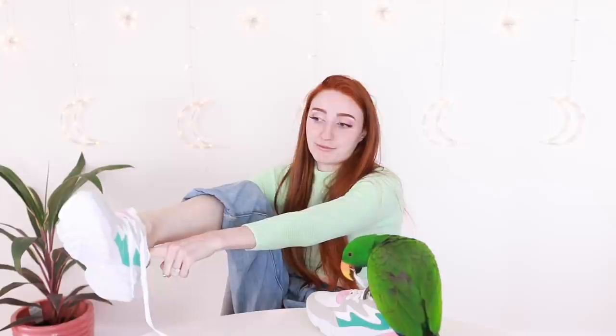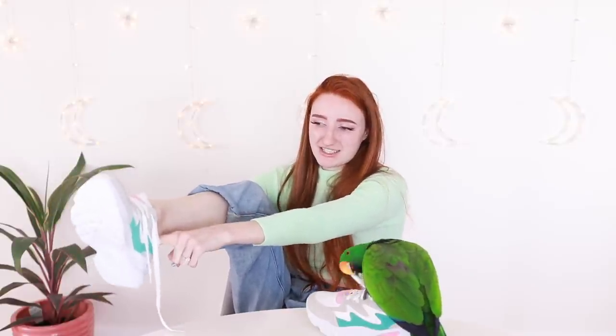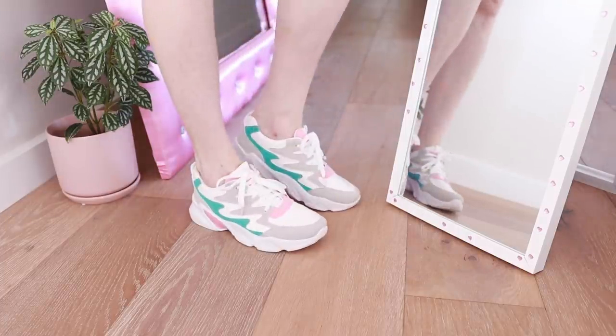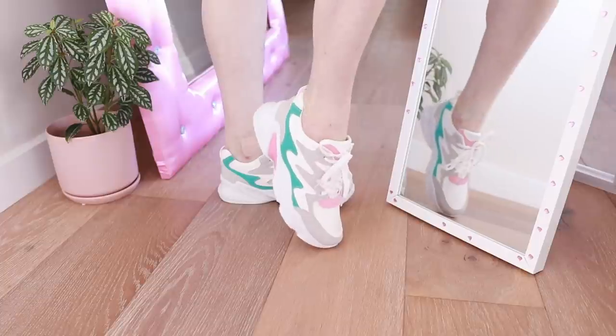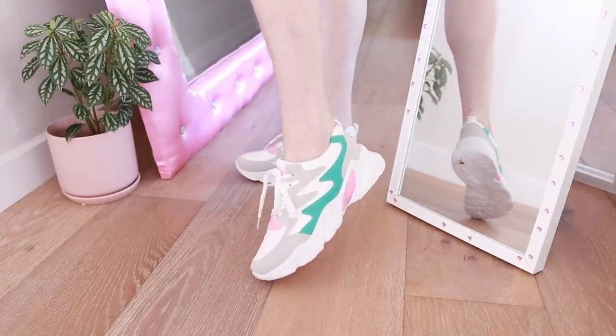My foot, the main problem is my foot is too wide. The length is okay, but my feet are way too wide to fit into these. I can squeeze into them, it's just not comfortable. So you just have to be kind of careful with these shoes. Again, these are absolutely stunning and I do love the way they look.